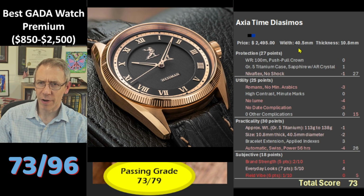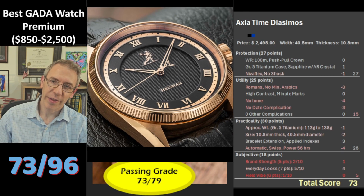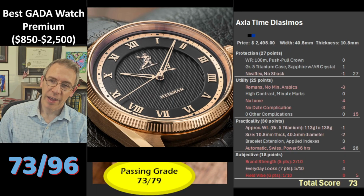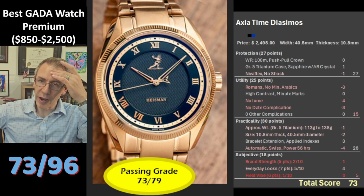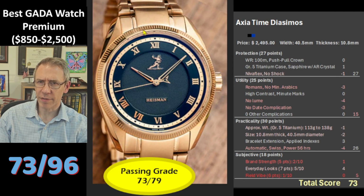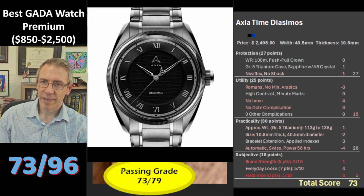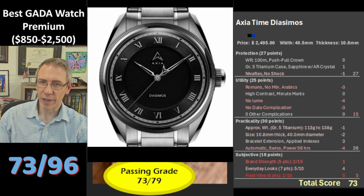It says Heisman on the front, and they got a guy playing football. Roman numerals are cool. I'm glad to see some Roman numerals. I know it's typically only on dress watches, but I think it looks good. I think Roman numerals are really cool. I like this bezel. It's not really coin edge, is it? Or maybe it's like pie pan or something. It's cool though. I guess we can call it coin edge bezel.